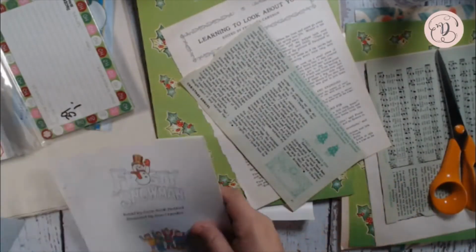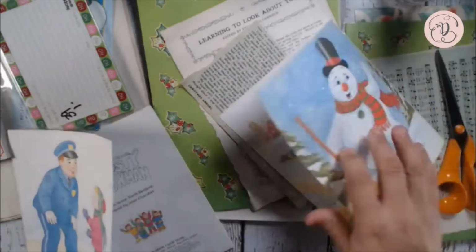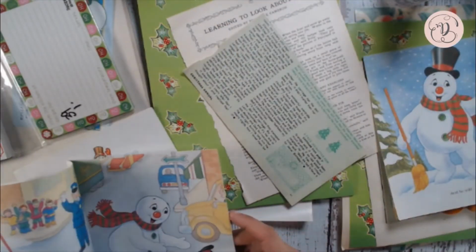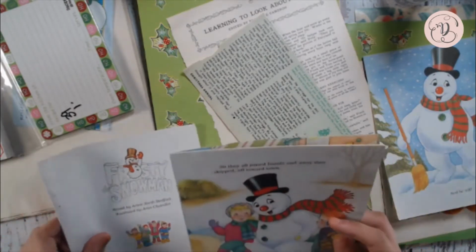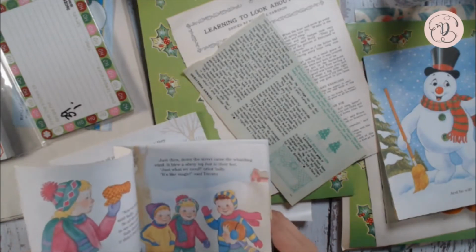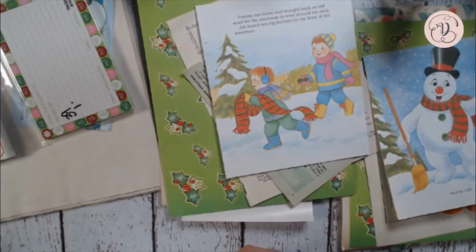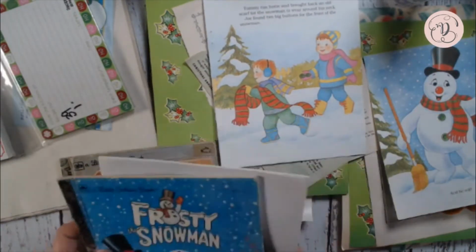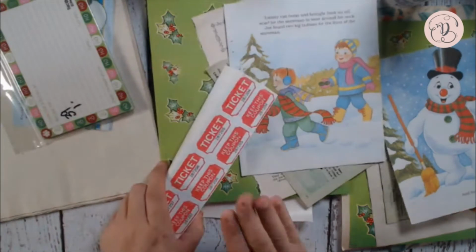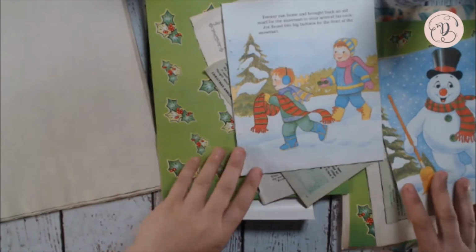And I want the one with Frosty in the back. I love Frosty. So we're gonna pull that out and put Frosty over there. There's Frosty with the kids. I'm gonna use them with the little kids there just to change it up some. And then I'm gonna put this with that and hold it to the side. There we go. My tickets I'm gonna set to the side because that's gonna go in my ephemera. Again, same thing with pages.